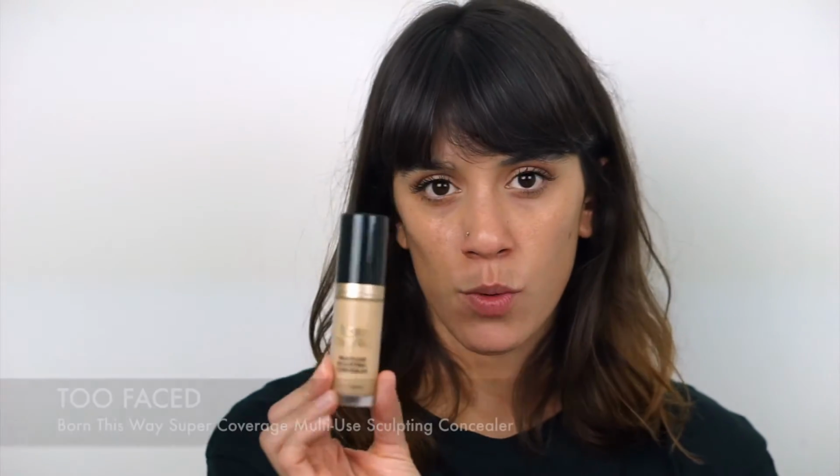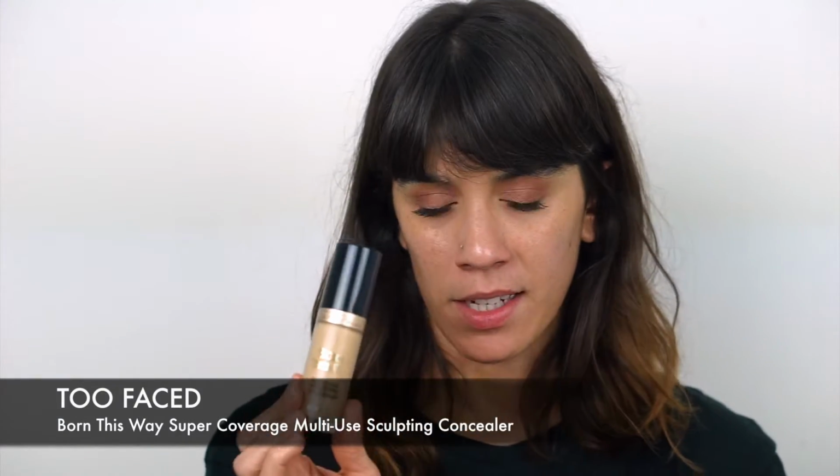So the method that I prefer to use for everyday makeup application, foundation application I should say, is really using concealer as foundation. So it really goes on like a tinted moisturizer. It provides coverage, but it doesn't give a crazy amount of coverage, so your skin is gonna show through. So what I like to do is take a very full coverage concealer, and something like this one, the Born This Way by Too Faced, is gonna work amazingly.